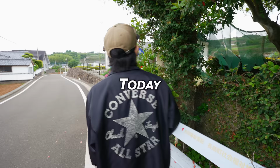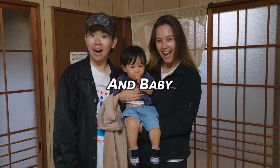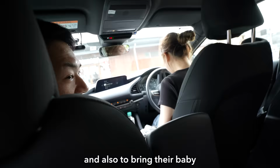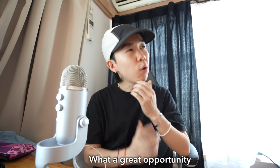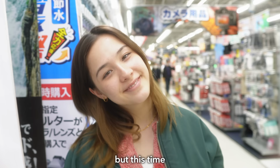Powder right here. Today, I'm going to surprise my grandparents with my new girlfriend and baby. Here's the plan. My sister's family is going on a trip in Kyushu for their anniversary, and also to bring their baby to his great-grandparents for the first time. And I thought, what a great opportunity to do the exact same thing that I did 2 years ago. Konnichiwa! But this time with my girlfriend Patricia.